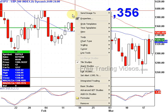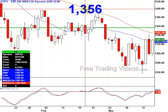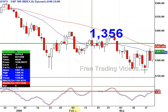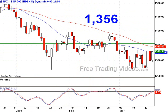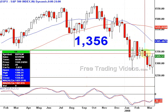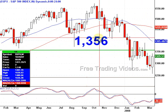Now, let's talk about why. It has little to do with the daily. This line, we're on the daily right now, going back about 3 months. But it has more to do with the weekly. Check out the weekly. See this little swing high we have? If we get up over that area, we could go bullish.